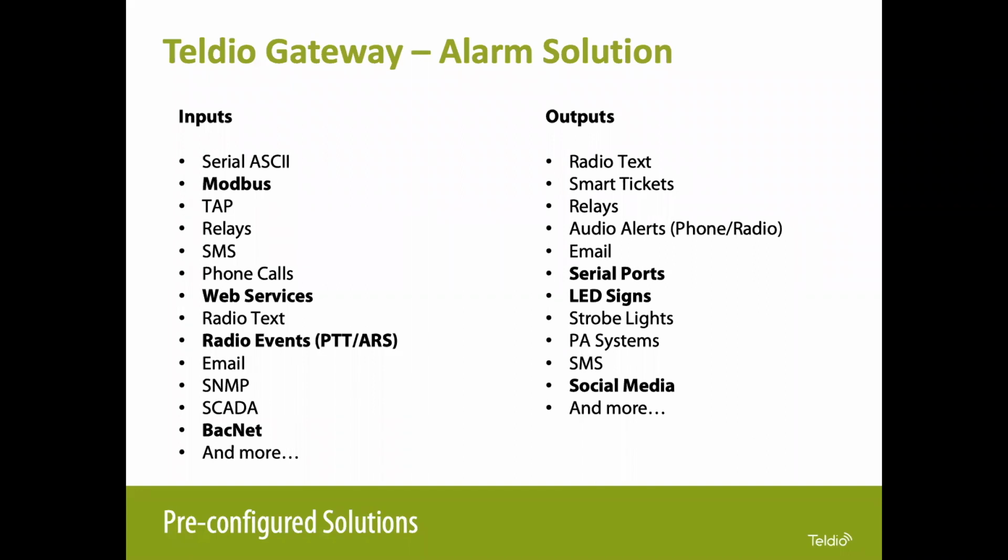LED signs, I think that's self-explanatory. Social media for, think, schools or just any big hospitals, buildings, exactly, where some sort of panic event comes, you want to automatically post out something on Twitter or any other media that they use for the school or that hospital or building. So those are some use cases that these new outputs can be used in.